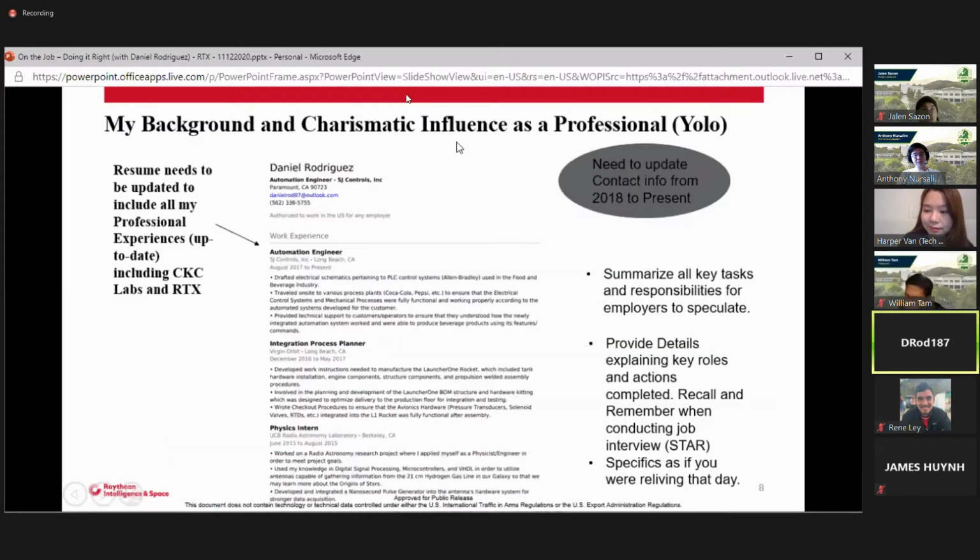So a little bit about myself, and I just wanted to take a little screenshot of my resume. It's not up to date. As you can see right here, I still need to update it to actually include Raytheon and my last position at CKC Labs as an EMI EMC test engineer. But you guys can kind of see the flow, a summary of what I've done, some of the tasks that I actually worked on.